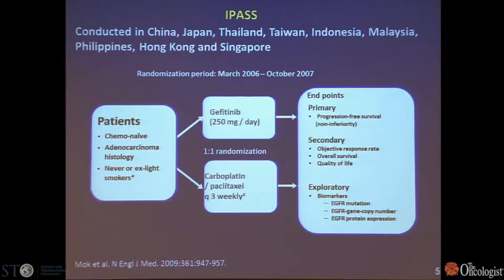I think the one molecular test that is most validated is the EGFR mutation, and it was largely validated by this trial. We knew from phase 2 trials of erlotinib and gefitinib that patients who were chemo-naive, had adenocarcinoma, and never or light smoking history, or were Asian, had a much higher response rate than patients who did not have those clinical characteristics. So this trial was performed in Asia, and they enrolled patients who were chemo-naive, adenocarcinoma histology, never or ex-light smokers under 15 pack years and quit greater than 10 years ago. And they were randomized either to the standard therapy, carboplatin paclitaxel, or gefitinib, which is an EGFR tyrosine kinase inhibitor that targets this molecular pathway. The primary endpoint was progression-free survival.